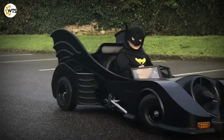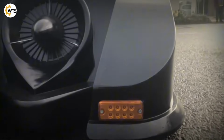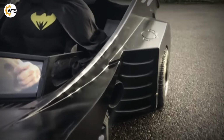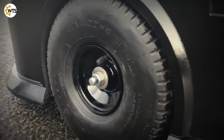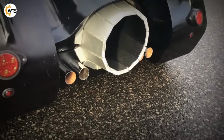Batmobile. Yes, even the Dark Knight gets a mini version. This pint-sized Batmobile is a detailed replica of the iconic 1989 model. While the original required race-grade Mickey Thompson tires, a Chevy V8 engine, and two spliced chassis, this version is a much simpler build, but still seriously cool.